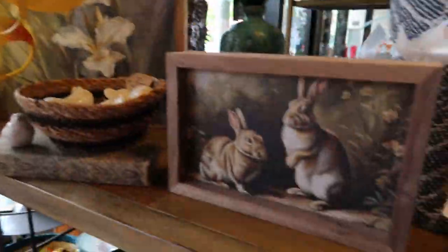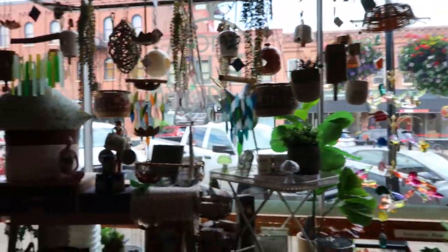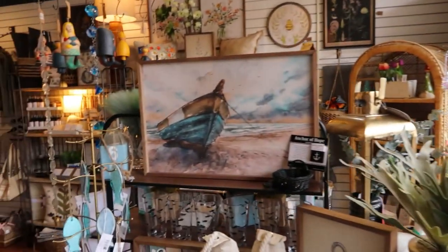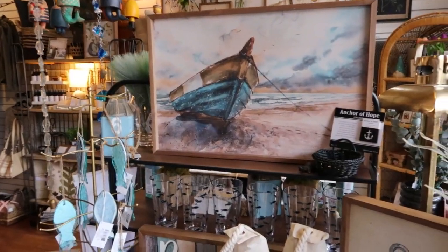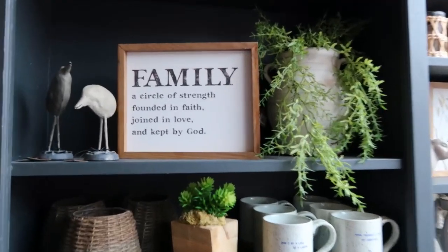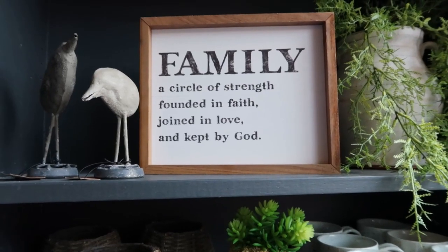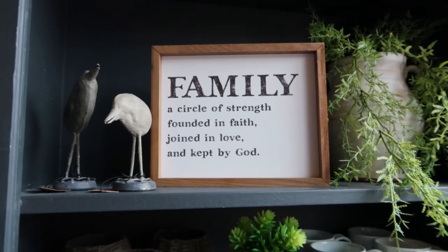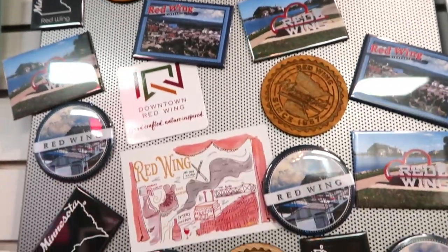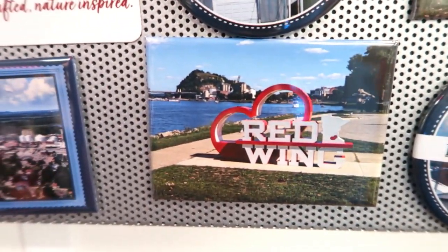They've got paintings, little rabbits, all sorts of fun stuff. Look at this. Wind chimes. Little canoe. Oh, I like that picture a lot. Family. Circle of strength founded in faith, joined in love, and kept by God. That's the best. And look at this. They have some Red Wing magnets. Look at that. It's going to be one for me and one for my good buddy Robert.